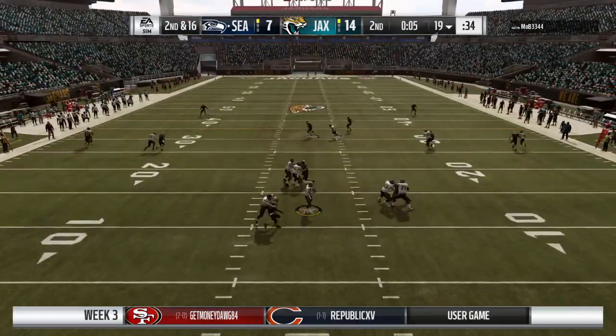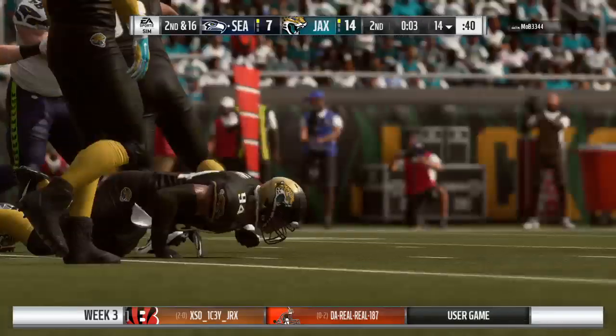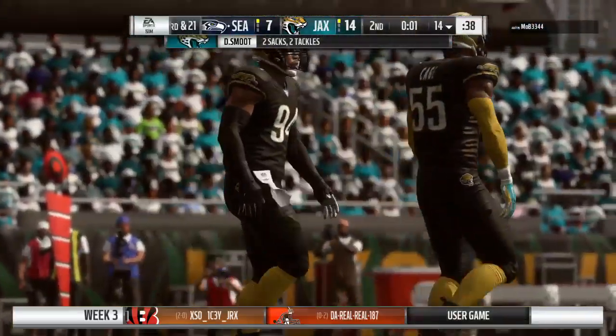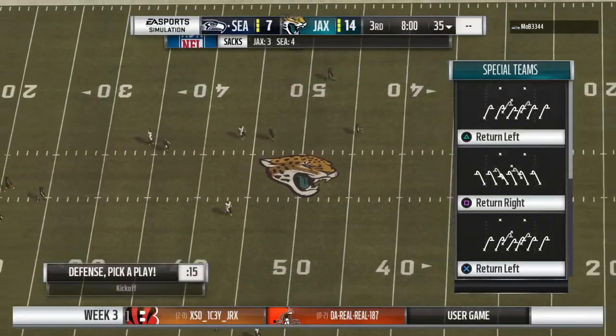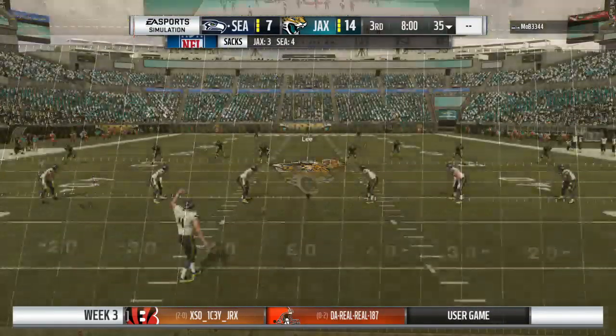From the gun, it's Wilson. And pressure gets to him again. So we hit that. And we will skip the highlight show this week. Get right back to this Week 3 matchup.